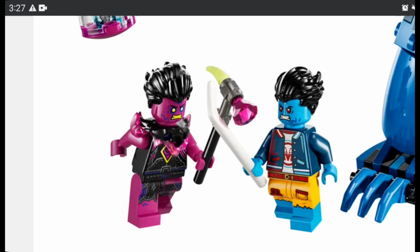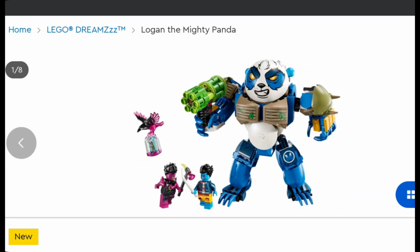Now I don't like this newer version of Logan nearly as much as I like the older one that we got earlier this year. I just think there's too many colors. You have the blue of his skin, the dark blue of his jacket, the yellow of his pants, the white, red, and then the lighter blue. I just think that's too many colors, and I wish he kept the black jacket he had in the January wave. Yeah, this looks like a fun set, and I might get it just for the figures if they don't come in any other set that I want.